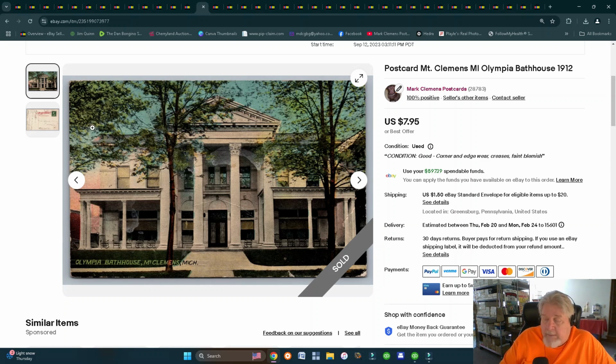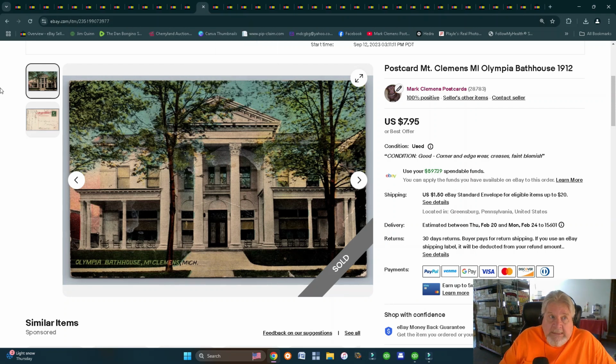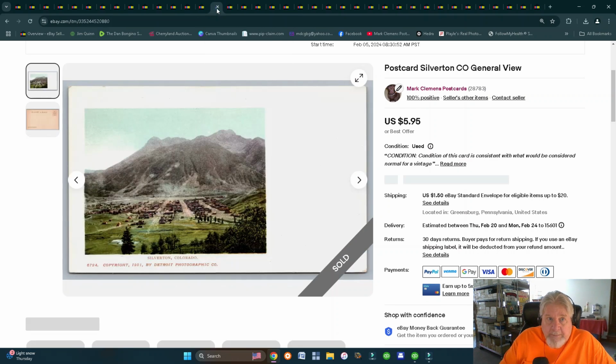And if you guessed that this buyer might collect bathhouses, please go to the head of the class. I think you're right. Anyway, one buyer, 4 cards. I don't have the total on that, but you can add that up for me.